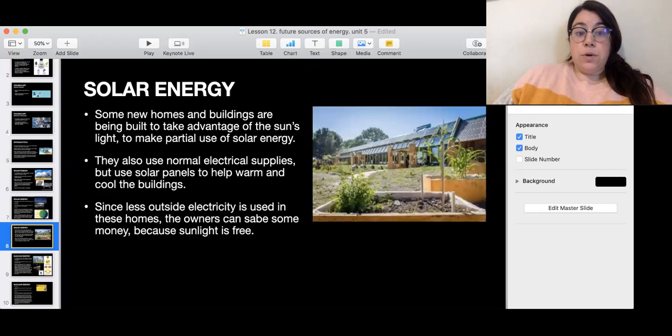Okay, some new homes and buildings are being built to take advantage of the sun's light to make partial use of solar energy, meaning that they use regular electricity, but they also use solar energy. I think that's kind of like the future of where we are going as a society. They also use normal electrical supplies, but use solar panels to help warm and cool the building, okay?